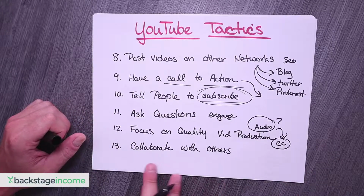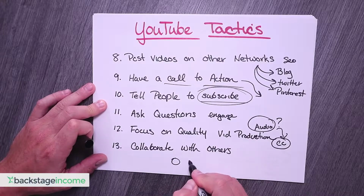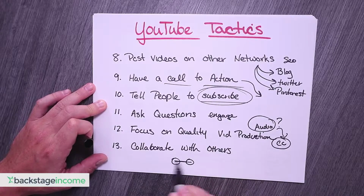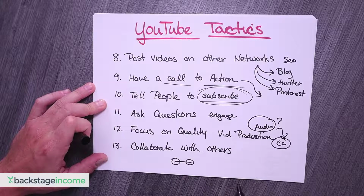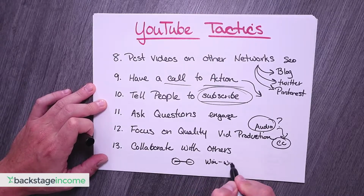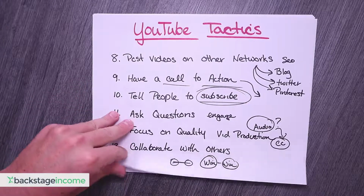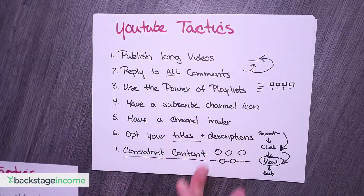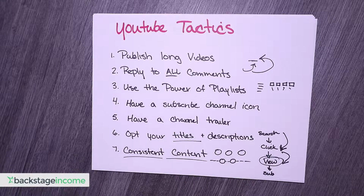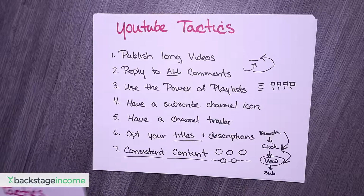Okay, so also remember to collaborate with others. If you have another partner, someone else that you can do a video with, it creates kind of a win-win relationship. Don't think of them as a competitor. It creates a win-win. Now, I understand that you may not be able to do all of these things and all of these tactics. Again, remember, these are just tactics, and you can do all of them, or you could do some of them or none of them.